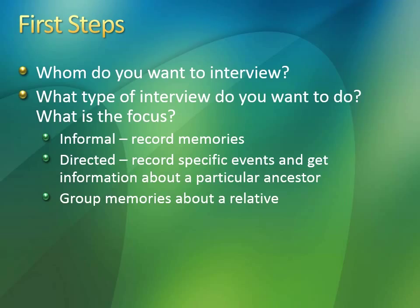You're likely to get some great stories and things, just letting them talk. A second way is to have a directed interview where you want to record specific events or make sure that certain things or particular ancestors get covered in the interview. Sometimes you will find that if you are having the person talk about specific events and people, they may get wrapped up in the facts and not really get out the stories. So you have to be careful not to get too involved with the details.